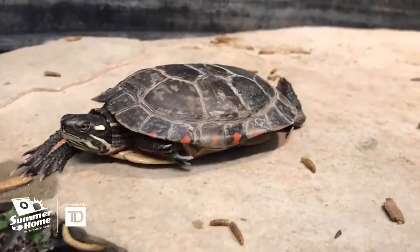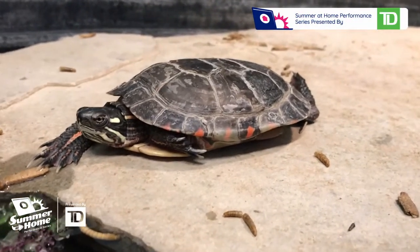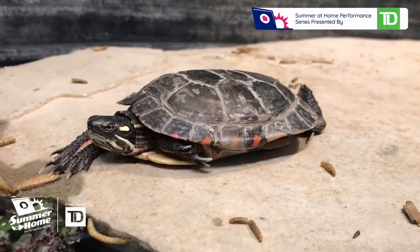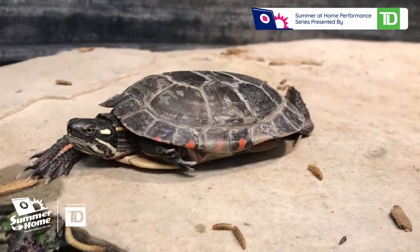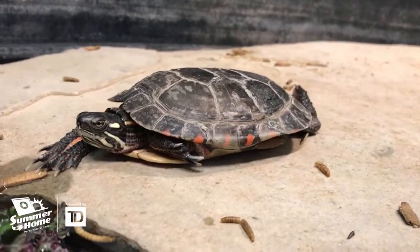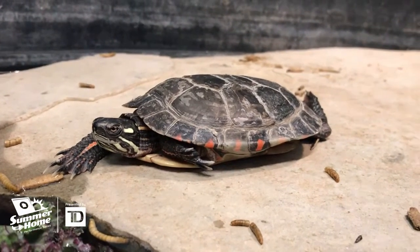There are 8 different kinds of turtles who call Ontario home. And this species of turtle is a painted turtle. And this is Charles. Charles is here because somebody was trying to keep him as a pet for many years. And they actually had taken him directly out of the wild and brought him home. And that's against the law in Ontario for all species. Doesn't matter what kind of species it is, if you can find it in Ontario, it is against the law to try to keep them in your home as a pet.